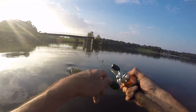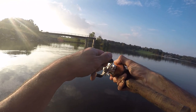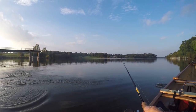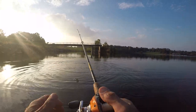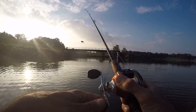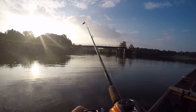Where's my anchor? Oh, yeah. Oh, he threw it. Damn reel. It back reeled on me. This damn reel's broken. How did he throw trebles though? Jesus. See, look at that. Shouldn't do that. Damn it. That was another 3.5 pounder. Why is that happening? I oiled the damn reel.